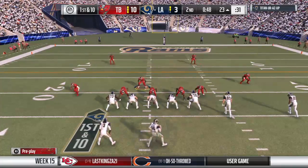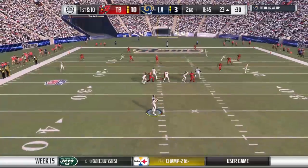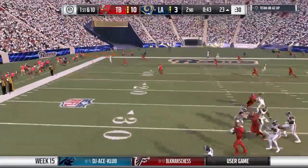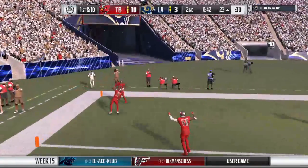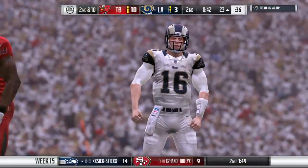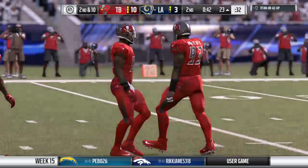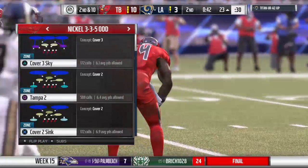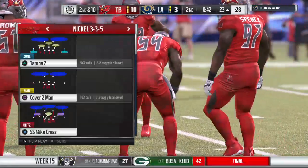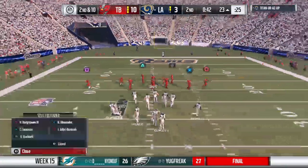Shift together here from the D-line. On 1st and 10, Goff. Going for it all. So they took a shot on 1st down, but couldn't connect. Tremendous field position there and a perfect time to do exactly what they did. Take a shot at the end zone. And they went for the big play, just unable to complete it. Offense still needing 10 yards. 2nd down.